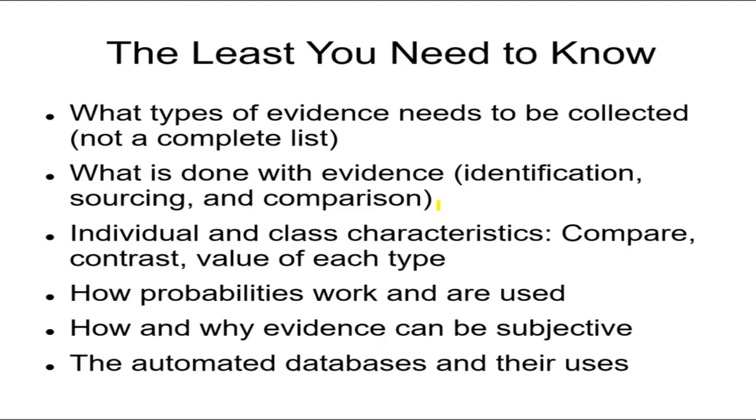Let's say something on a suspect, compare that to something found in the crime scene. Their individual and class characteristics, and also how probabilities work, especially with class characteristics. And understanding that not all evidence, just because it's called evidence, just because someone really sciencey talks about it, doesn't mean that it is definitely evidence and that it proves the case that they're making. That one should also know about the automated databases, these databases where they're computerized and you can match something that's known in the database to something that's found on the crime scene.